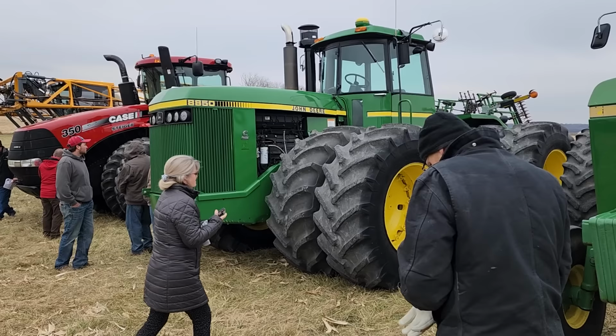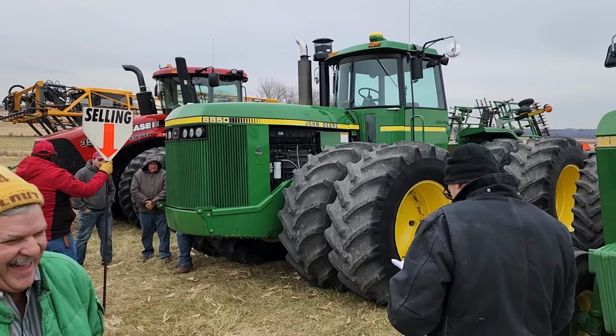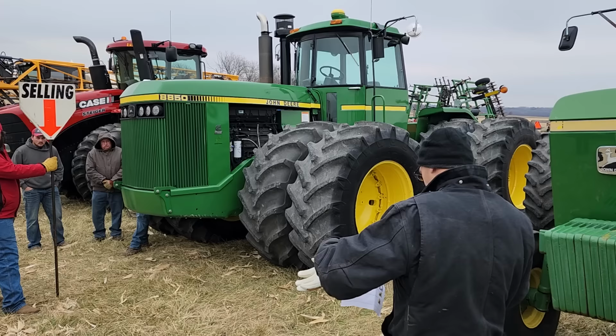Here's the one that I couldn't sleep last night. I was so excited about selling this tractor. Sold a lot of these. I don't think I've ever sold one of these this fast. 1982 model 8850 with 2554 hours on it. Those are the ride hours.